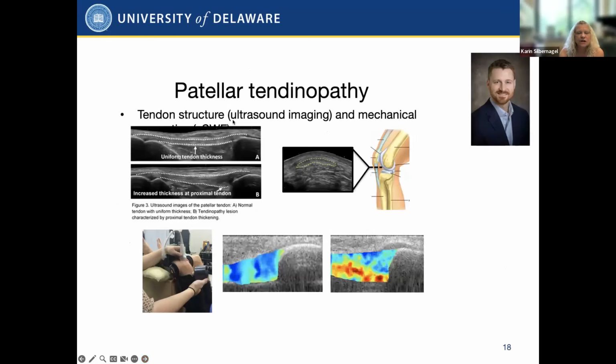So, the structure to find that. Andrew started looking at both structures. So we're looking at the degree of thickening within the tendon. We're looking at the cross-sectional area of the tendon. And we also use mechanical properties. So we look at elastography to see how this relates to patellar tendinopathy.